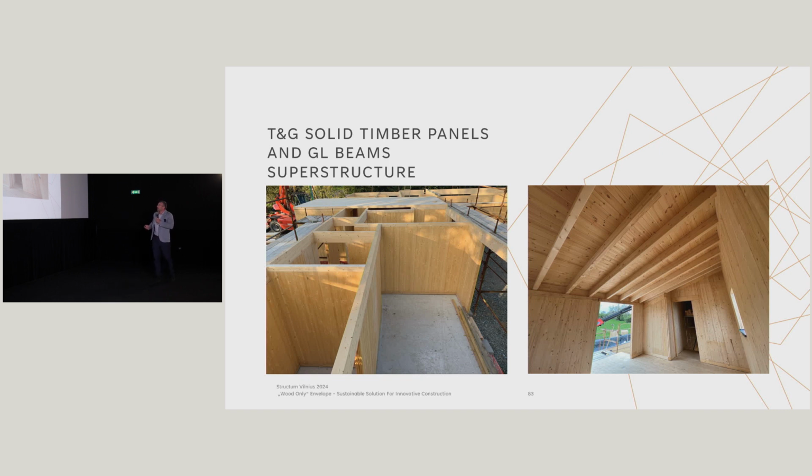Externally, the roof structure can be glued beams as well, or solid timber construction. I will show you later. So that's kind of a raw picture from the site. How does it look during construction?